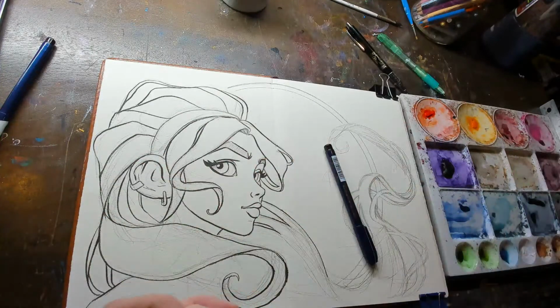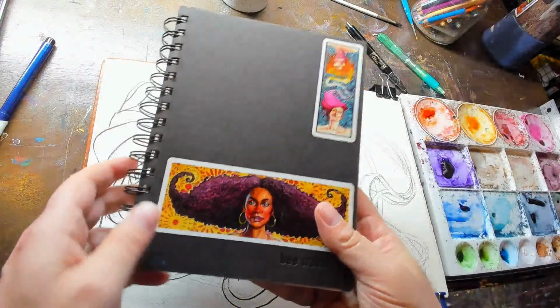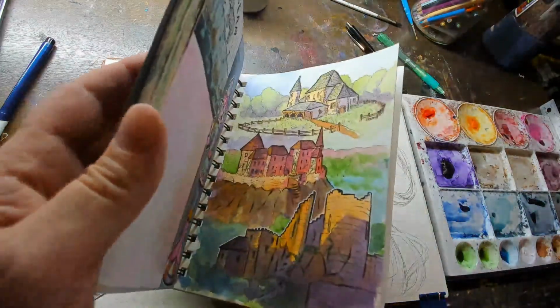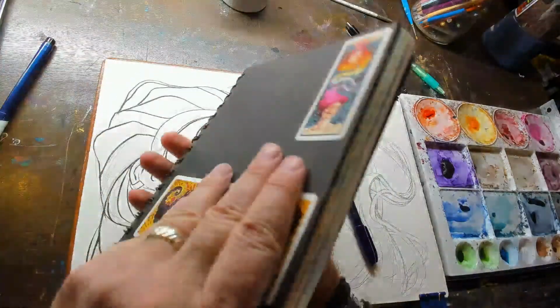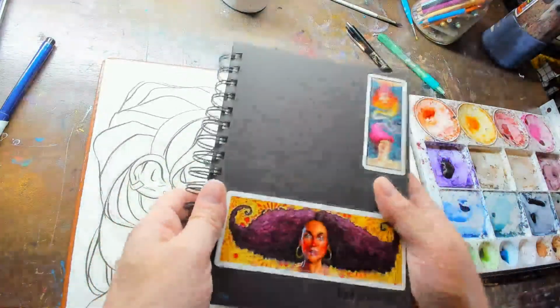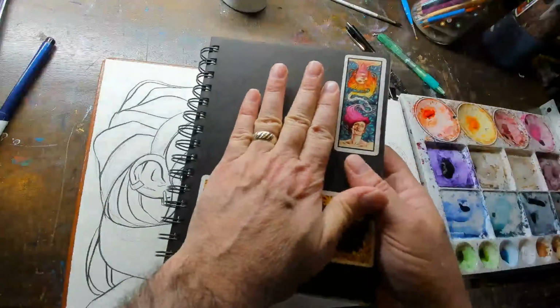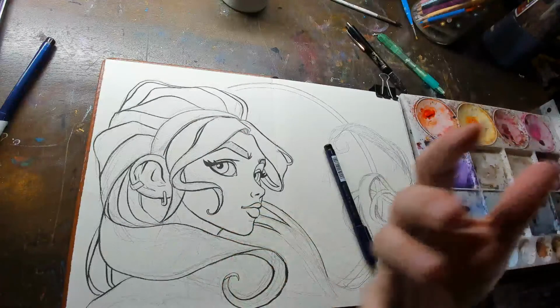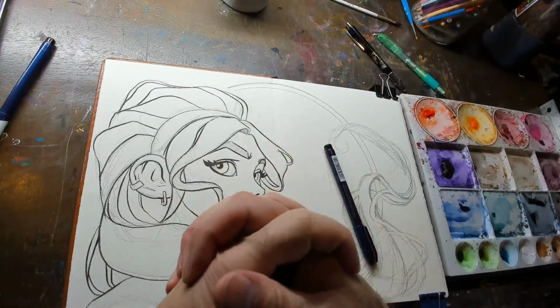I use 300 GSM. I use 100% cotton paper. This Be Creative sketchbook is only $15, and it is the best paper I've ever used. It's 100% cotton, 300 GSM. Really good paper. This is what I would recommend when you can spend $15 on a sketchbook. Compare this paper to the paper you're using, and you'll see the difference. Your watercolors will be more vibrant, and I think you're really going to like it.